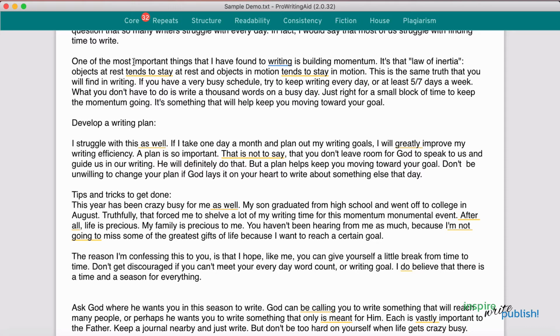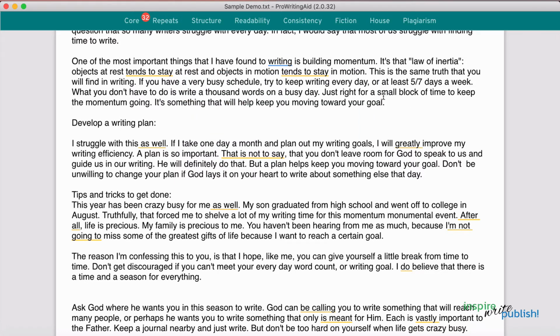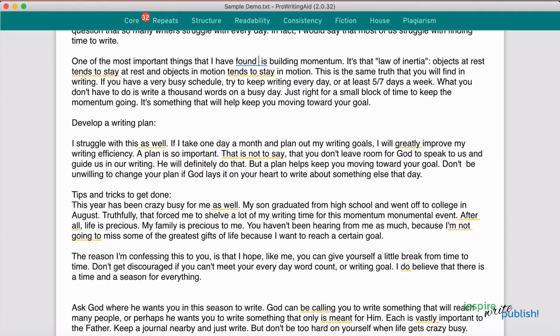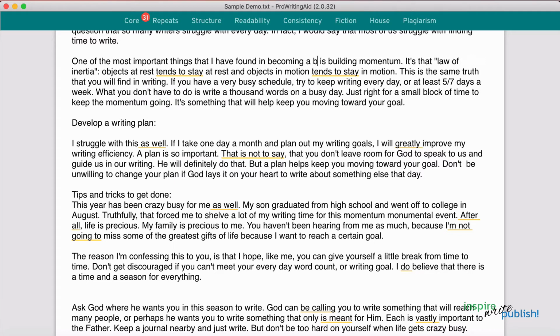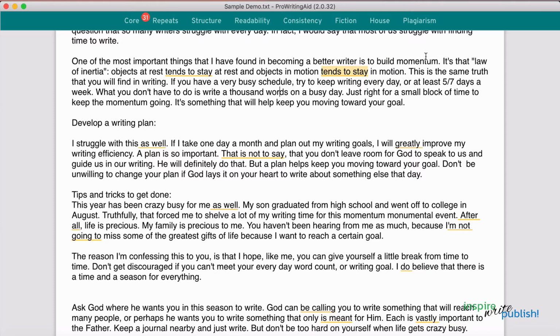So let's go to the sentence: One of the most important things that I have found through writing is building momentum. I see that's a little clunky. So it is saying it's possibly confusing the noun and verb. In this case, I would edit the sentence slightly. One of the most important things that I have found when I write, one of the most important things that I have found in becoming a better writer is to build momentum. And then I go on to explain that. So I've taken out that error issue. I've made that sentence more clear.